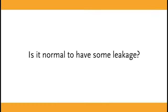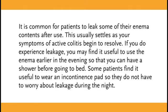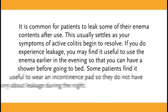Is it normal to have some leakage? It is common for patients to leak some of their enema contents after use. This usually settles as your symptoms of active colitis begin to resolve. If you do experience leakage, you may find it useful to use the enema earlier in the evening so that you can have a shower before going to bed. Some patients find it useful to wear an incontinence pad so they do not have to worry about leakage during the night.